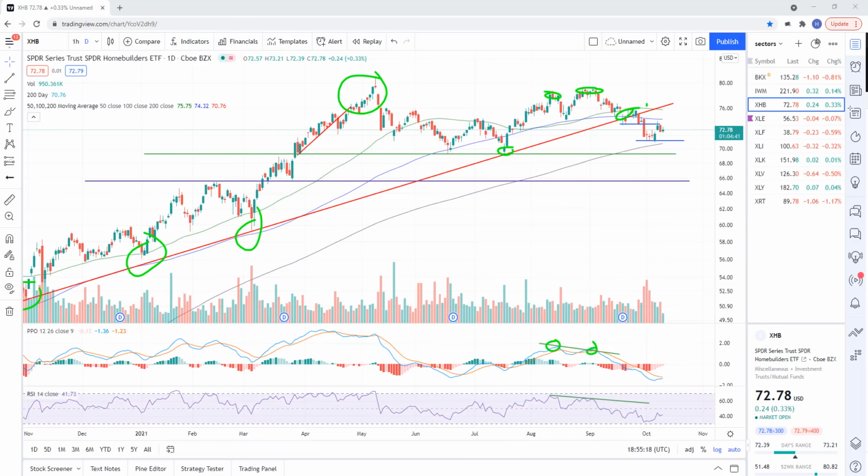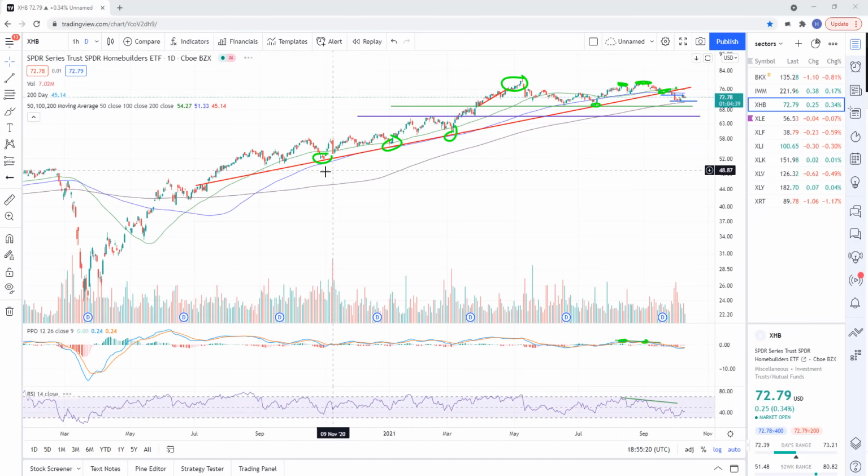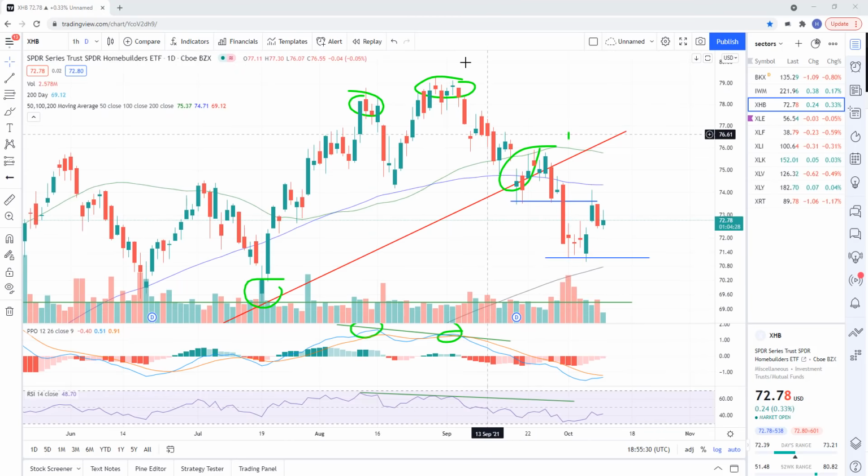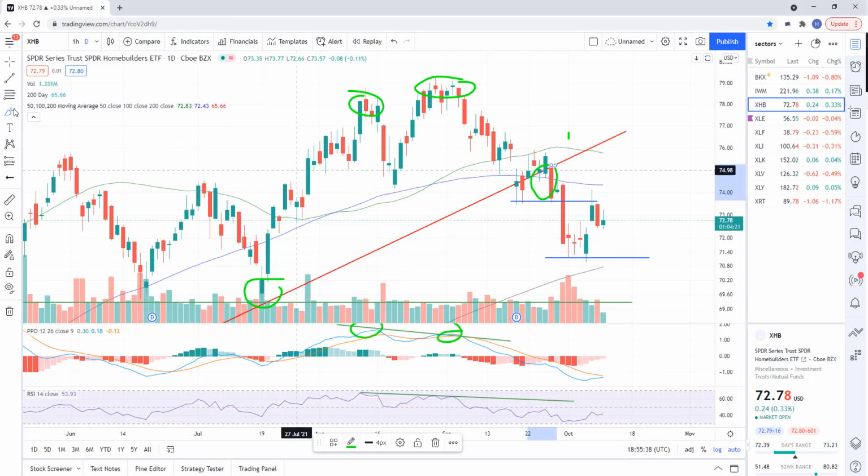Sector analysis, XHB, this is home builders. I still like this as a short trade. You can see all the times we held this trend line support. We've got 5 reactions here. We had negative divergence building on the RSI and the PPO, and we broke trendline support right there. Big sell signal. I was watching that right in that area, and we got the sell signal right there on that big red candle there.